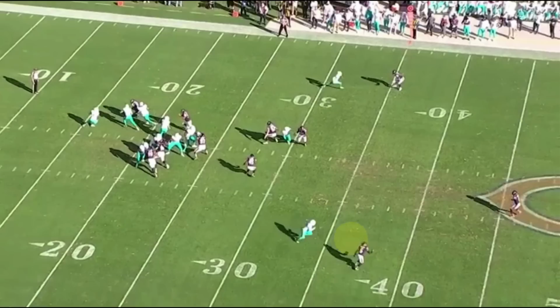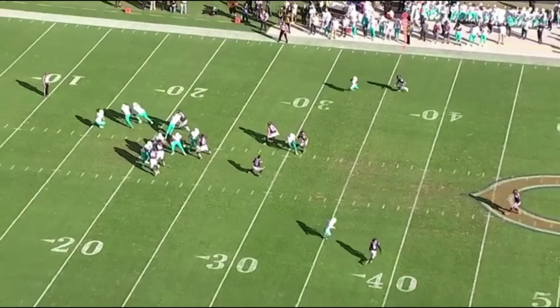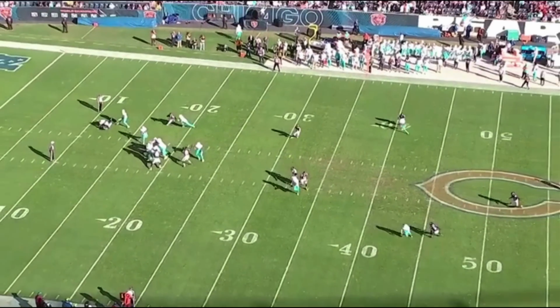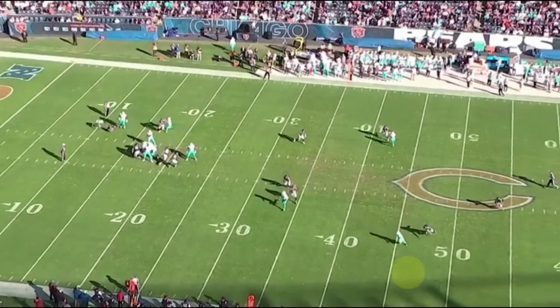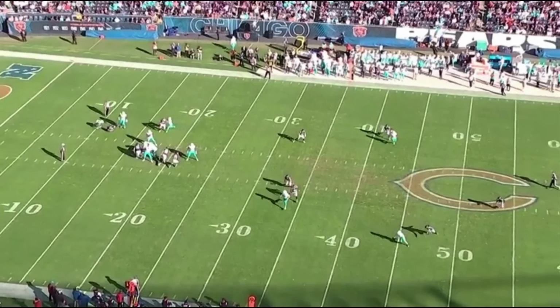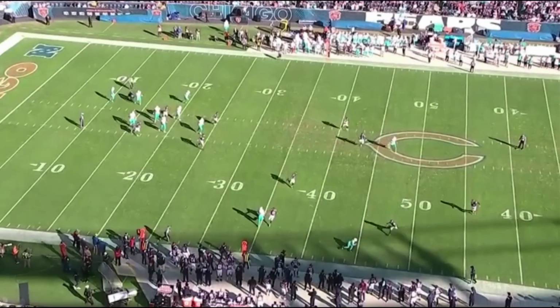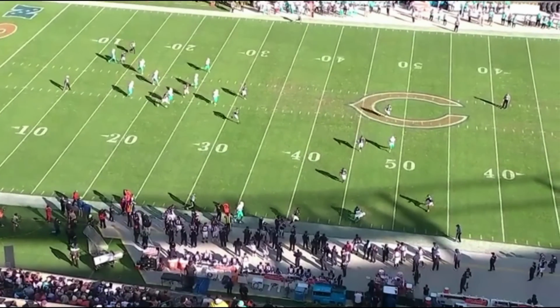So you can see right here the leverage. This man has inside leverage. He's already doomed if this is an out route, of course. And, of course, it is. Tyreek Hill sticks that foot in the ground. That man does a good job of flipping his hips, though. But he's just too out leverage. You get that early separation right here. And Tua shooting from the opposite hash past the numbers. Too easy. But he can't throw, Cletus.